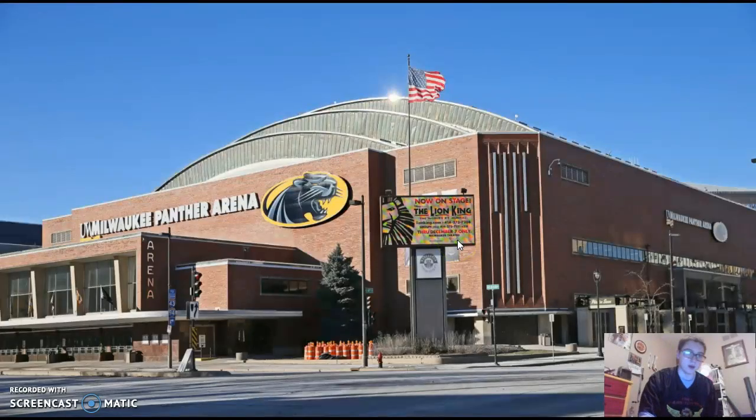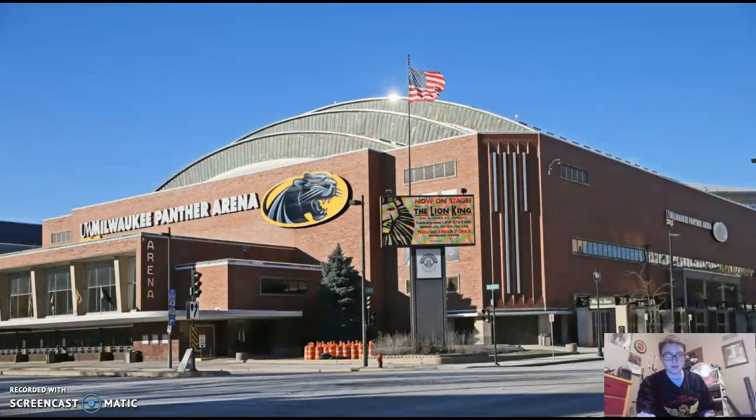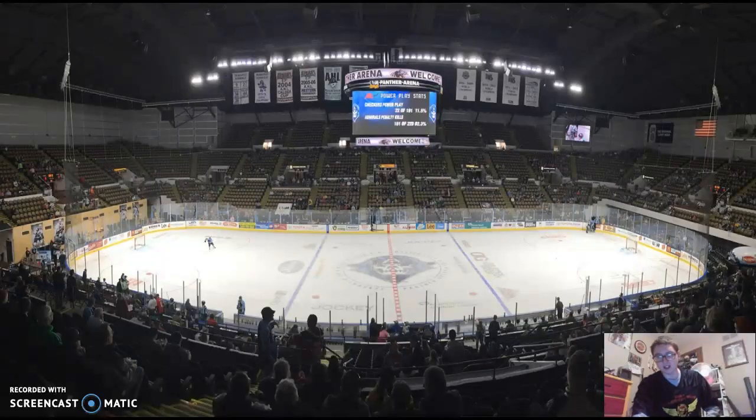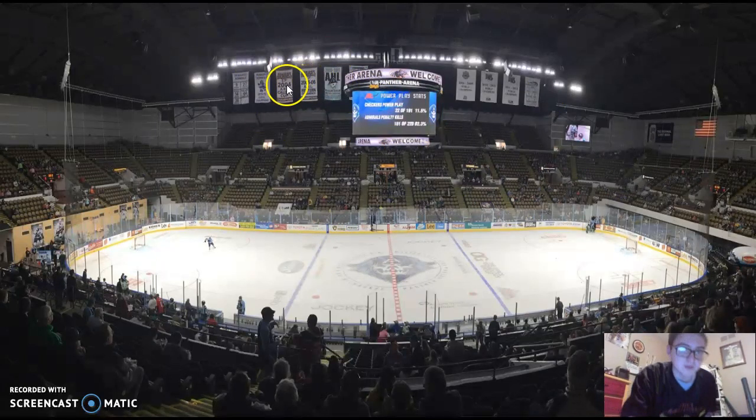This is the UW Milwaukee Panther Arena, home of the Milwaukee Admirals. And here's the inside of that. I'm going through this as quickly as I can. I'm only going to say stuff on the inside. But yeah, AHL banner up there. You got a few other banners up here. Back from 2004, 2005. 2004 AHL Calder Cup champ banner right there.